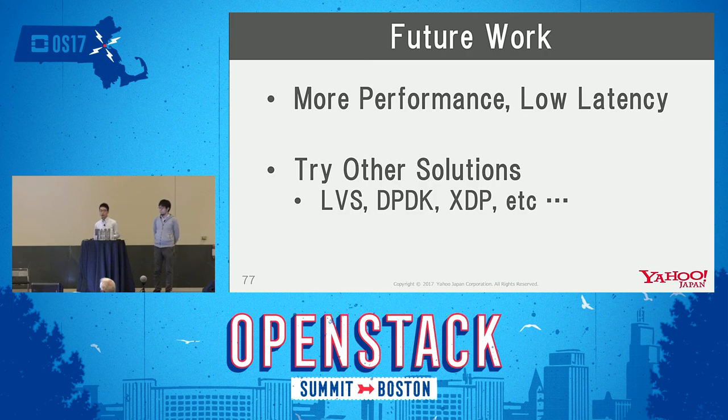And for our future work, we want more performance and lower latency. For that, we will try other software solutions, LBaaS, DPDK, XDP, etc.